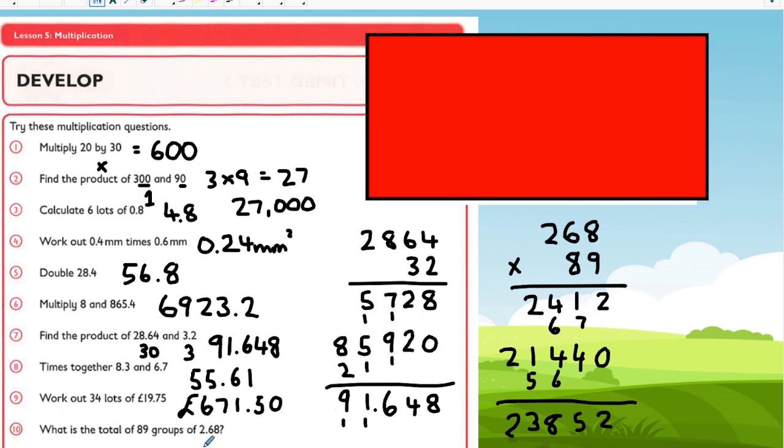Well, you might remember, if we think about 89 groups of 2.68, so if we round that up to 3, we make that 90. 90 times 3 would be 270. So we know then it's going to be slightly less than that. But we're going to put the decimal point there to give us 238.52.